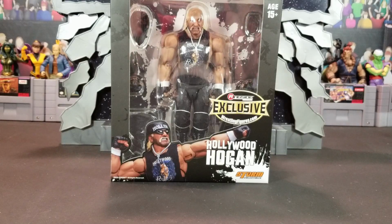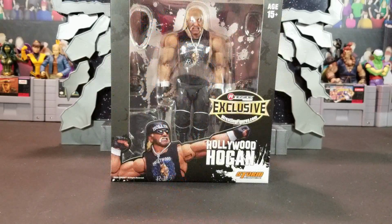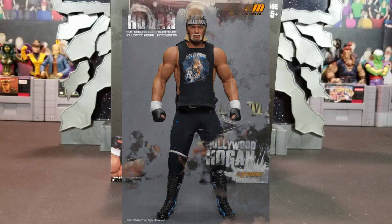Now, we were all looking forward to the Defining Moments Hulk Hogan from Mattel, but obviously some stuff happened, so now we're probably never going to see that figure ever, aside from some very cool customs that you've seen online. Well, seeing as how Hulk Hogan's an independent agent, and he does kind of own the trademark to the Hollywood Hogan stuff, I guess, he was able to pair up with Storm Collectibles, and they did make some 1/6 scale figures, so like the Hot Toy size for him, which are pretty damn cool.